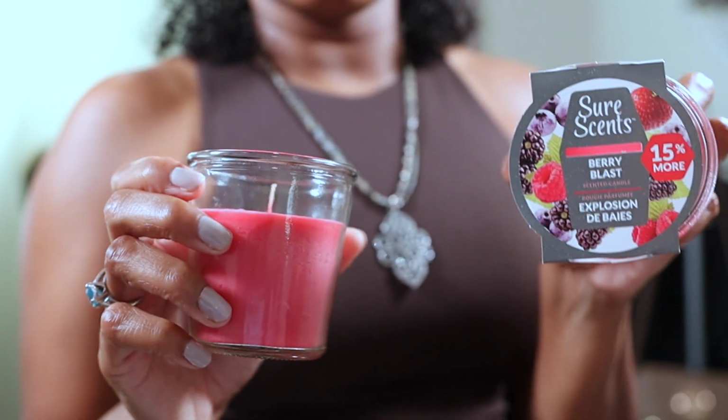It just isn't. But quite honestly, I got this for the color and the fact that it fit into these really cute candle holders I'm about to show you. So sometimes I don't really care about the scent. So while in the candle section, I found these.